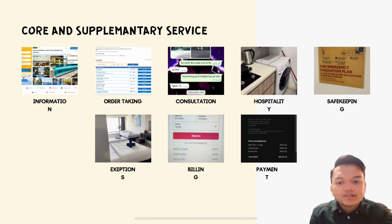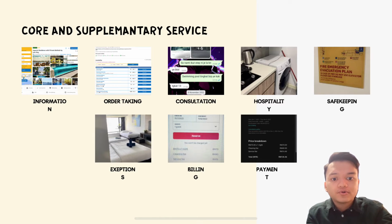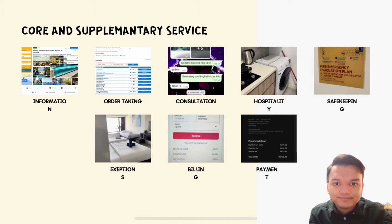And the second one is order taking. In order taking, we make a reservation for a room at Imperio Residence from the Airbnb app because it is much easier and cheaper than the other apps. We can see all details of the apartment through the app before making a reservation for a room.